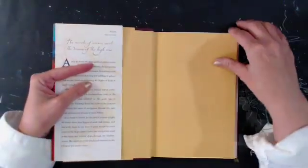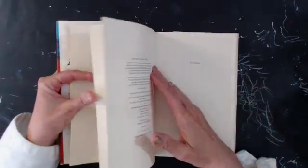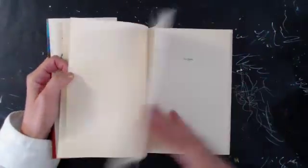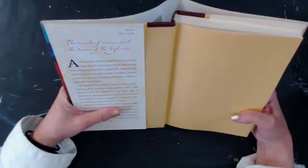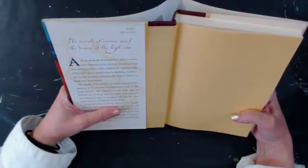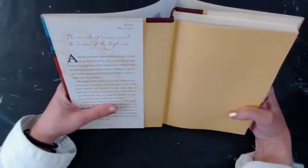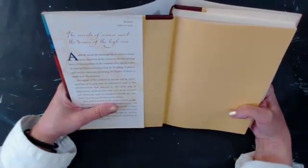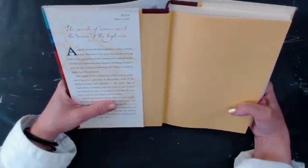Okay, so this one is called The Riddle of the Compass: The Invention That Changed the World, 2001. Amir D. Aczel, and I'm probably not pronouncing his name correctly. The distinguished science writer turns detective as he uncovers the fascinating story of the invention of the compass.